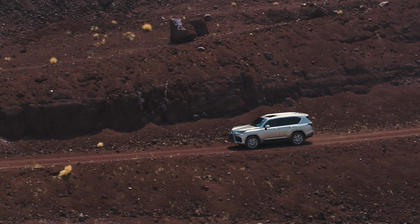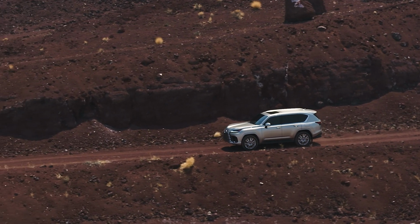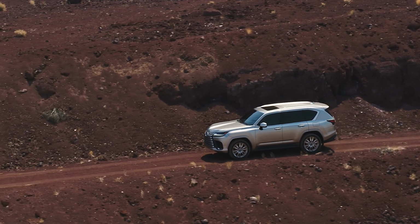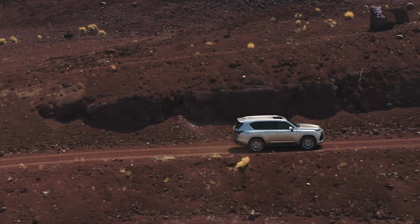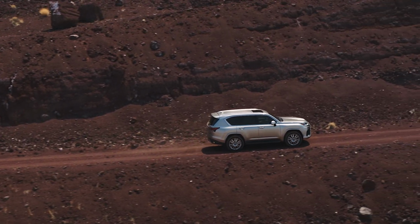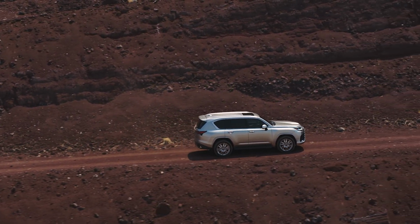Well, the main change is the 3.5-liter twin turbocharged V6 engine mated to the 10-speed automatic. That's the main change, and this vehicle will be producing 409 horsepower and 479 pound-feet of torque.